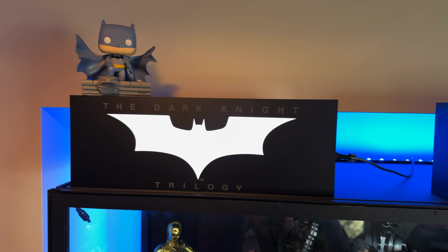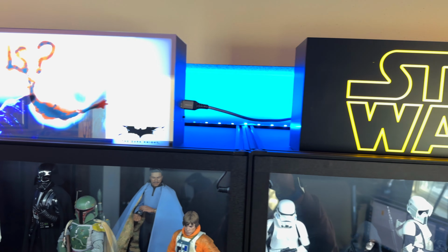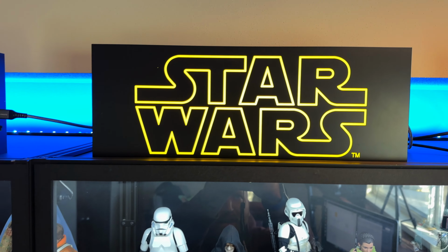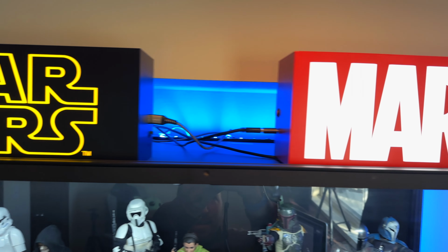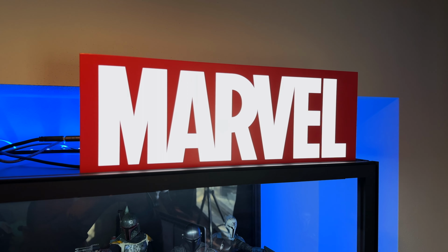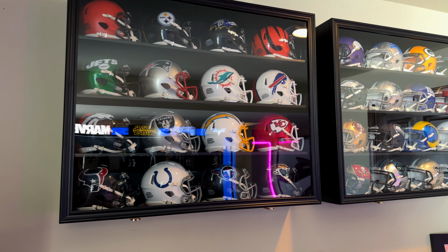Above the Maju cases, I do have light boxes. We have the Dark Knight Trilogy. We have the Why So Serious Joker, which is pretty cool when it's lit up, as you can see. The Star Wars. These are all just so crisp and clean. They really add to a collection. And then we do have Marvel as well. That one is super, super bright.